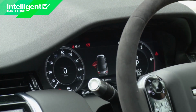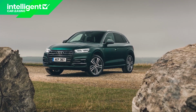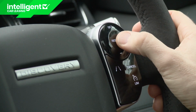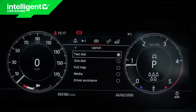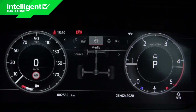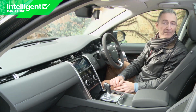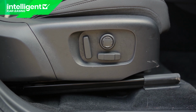This 12.3-inch interactive driver display isn't quite as intuitive as, say, the virtual cockpit setup you'll find in a rival Audi, but there are a lot of configurable options controlled by touch-sensitive switches on the wheel. Now, these allow you to view either one or two dials, together with formats that prioritise either navigation, trip computer, media or off-road setting info alongside them. Or you can fill the binnacle screen with a full map layout. It's up to you.